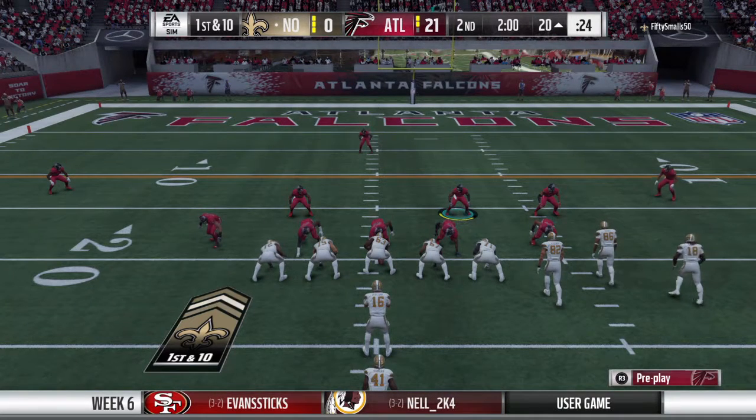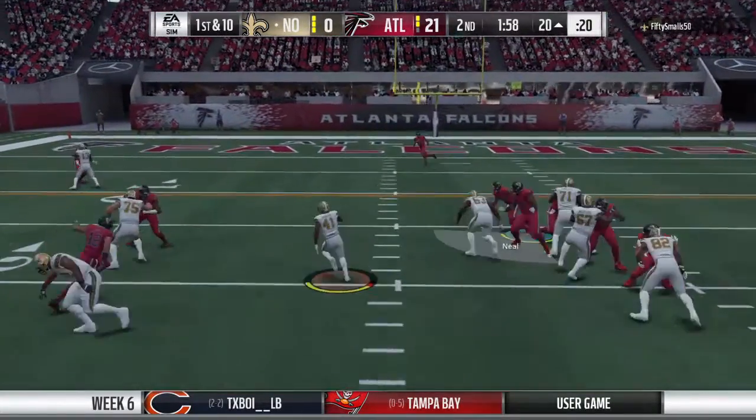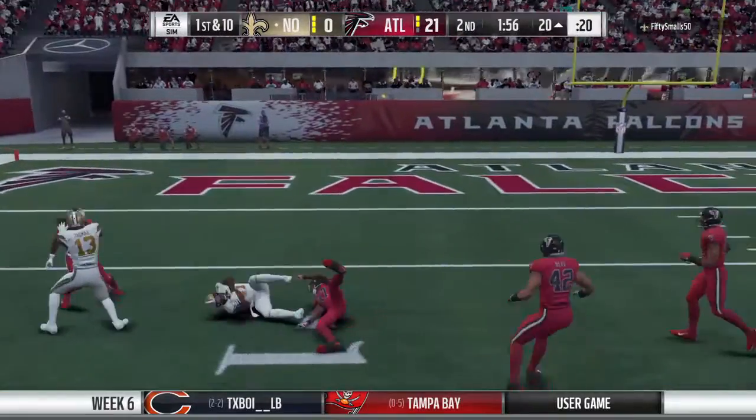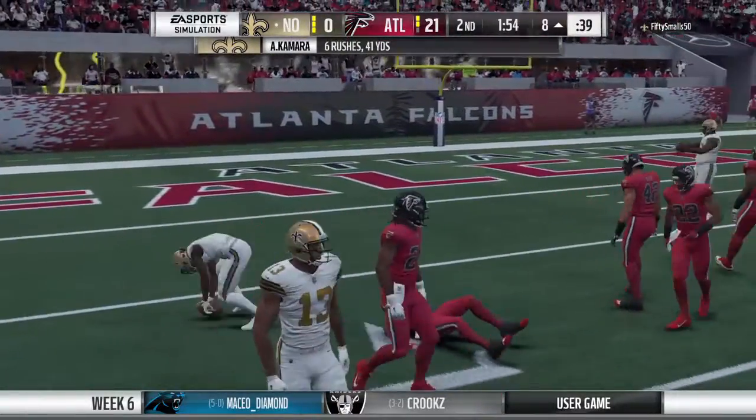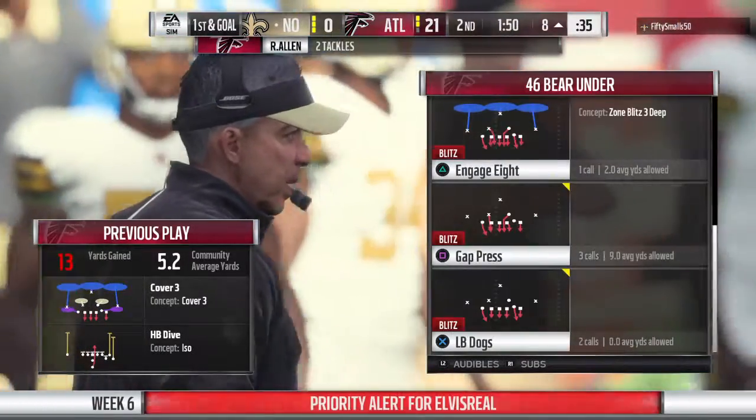Here we go. And he motions the wide receiver. Staying on the ground on first with Kamara. And they've got it inside the 10 at the 8. Another nice gain, 13 yards that time, and another first down.